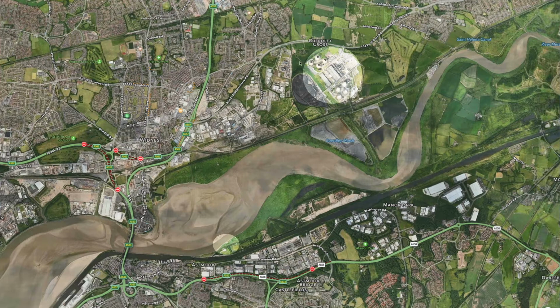This area I've highlighted here is Fiddlers Ferry Power Station, and this is the location we were shooting from, Asmore, which is just in Runcorn. So we were down here on the banks of the River Mersey, looking across the Mersey up towards the power station.